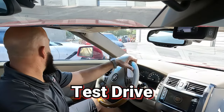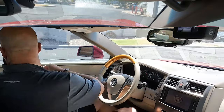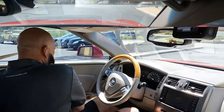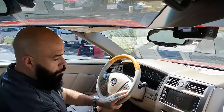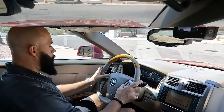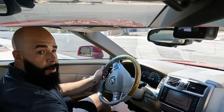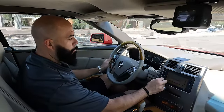Let's get into this test drive. It's been so hot, we kind of changed around the way that we do it. Click it or ticket. Obviously the AC works. This one does have navigation, but there is no disc in it, so it needs the disc for the full maps. And if it had the original ones, they'd be outdated anyway. Horn works. All the wipers do work. Also, so do the lights. The stereo does work though.